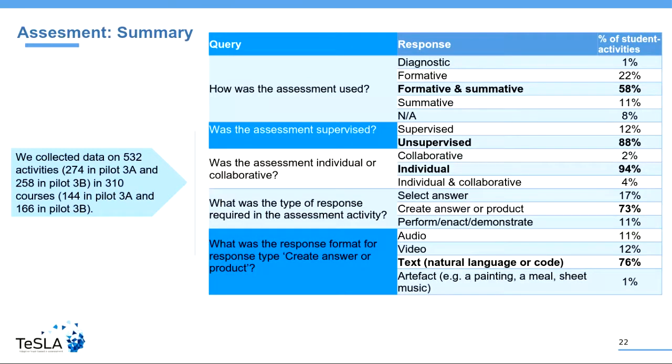The kinds of assessment, I won't dwell on this too much, but we tried to break down whether the assessment was formative or summative, and both were used. So we see that some summative assessment was definitely covered within the pilots. It wasn't all formative, which was good. Was it supervised? It was largely unsupervised. Collaborative, mostly individual as you'd expect, but with some collaborative work. And I think that was mainly at Uvascular for the SEND students, but I haven't picked that further.